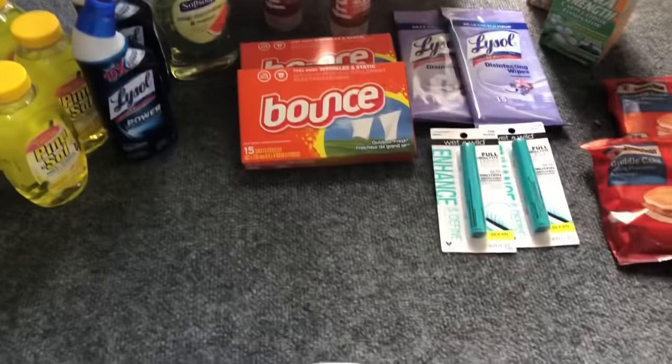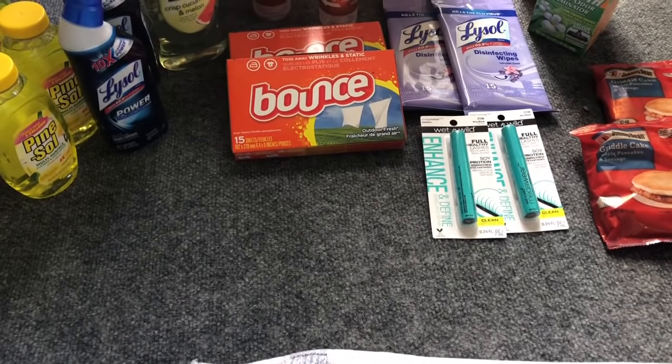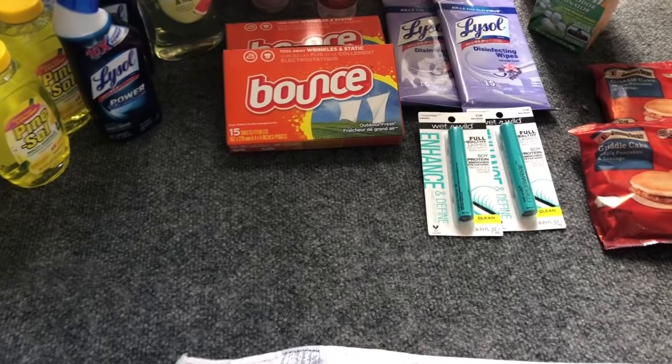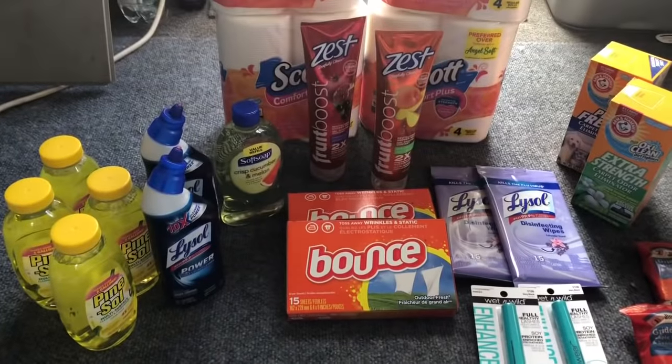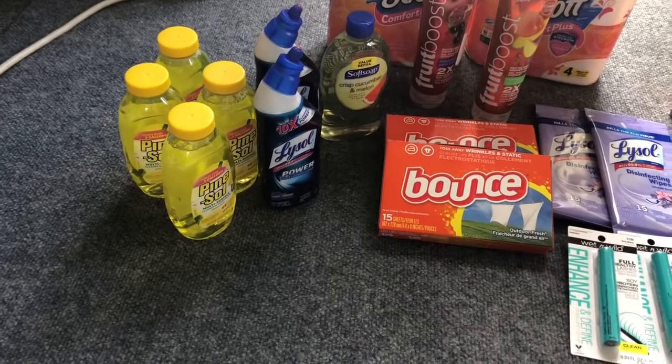So what I got: the Wet n Wild mascara. I used one of the $1 off 2 coupons from our SmartSource 3/10. Keep in mind that coupon does expire on 3/24. I did the Zest body wash from our SmartSource 3/3. I also went ahead and did the Lysol and Pine Sol deal.